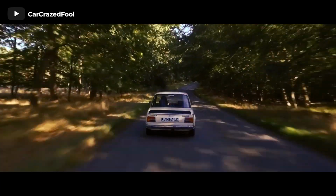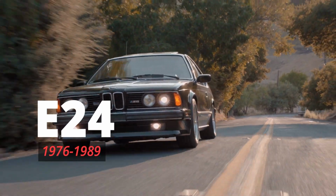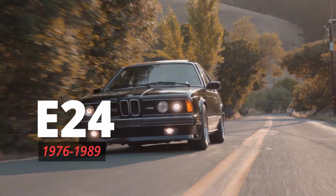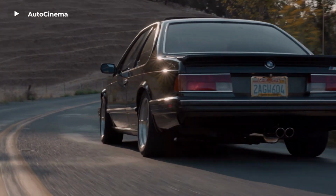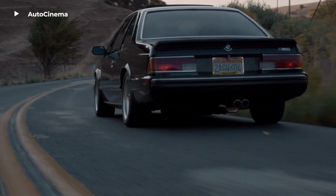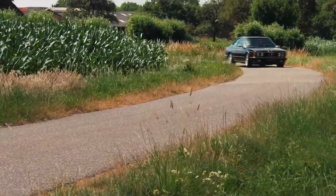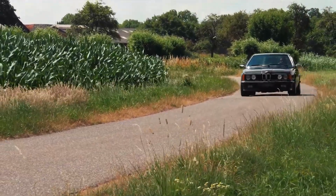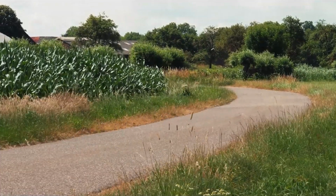The 1980s was the era of excess, and the E24 represents that excess. Designed by Paul Bracq as a successor to the E9, it was produced between 1976 and 1989, becoming one of the brand's longest-running cars. Its design transitioned from the rounded edges of the E9 to one characterized by angles and straight lines, which was a revolution at the time.